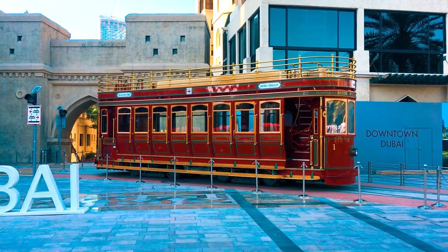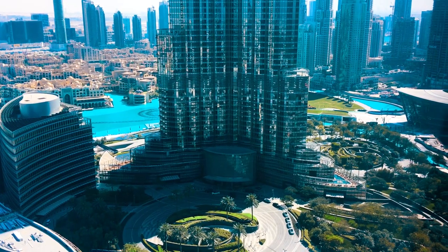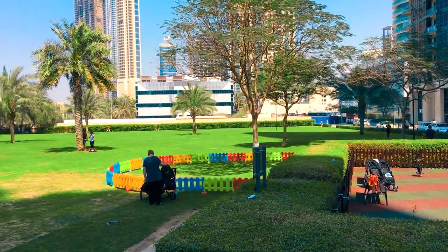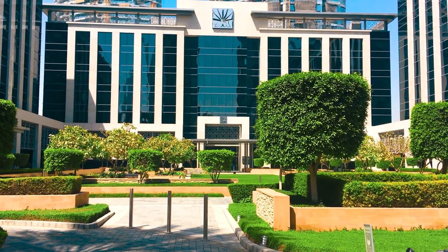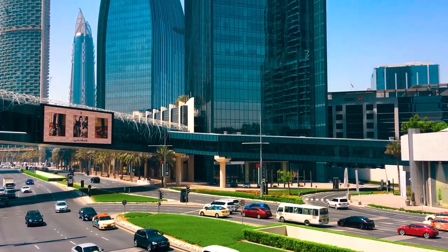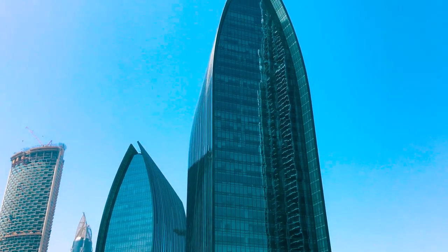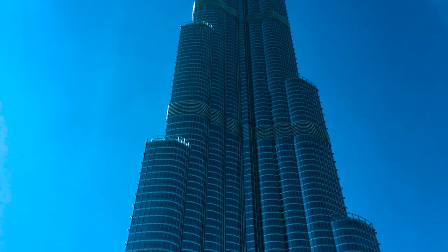The word downtown literally means central business district. But in case of Dubai, this term doesn't correspond to reality, because Dubai downtown is more touristic and residential. It is business only partly. There is a section of office buildings from the subway to the Dubai Mall. A part of Burj Khalifa's floors is also occupied by offices.